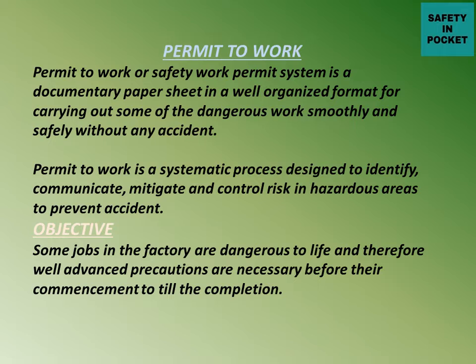Permit to work or safety work permit is a documentary paper sheet in a well organized format for carrying out some of the dangerous work smoothly and safely without any accident. So, permit to work or work permit system is a paper document, which is in a well organized format. It is formatted and all the points are well organized.